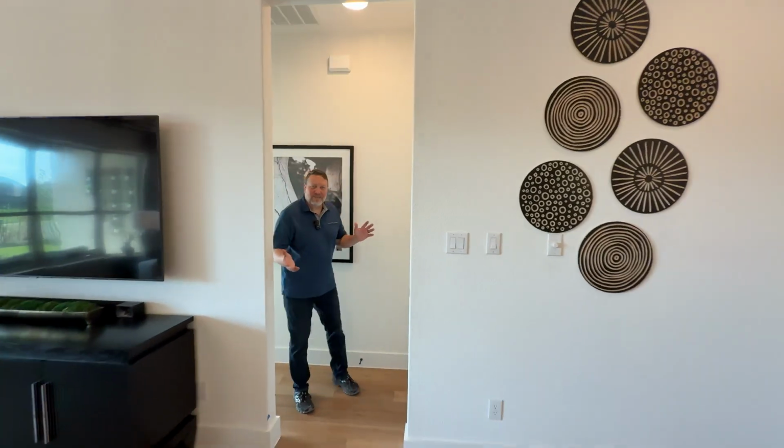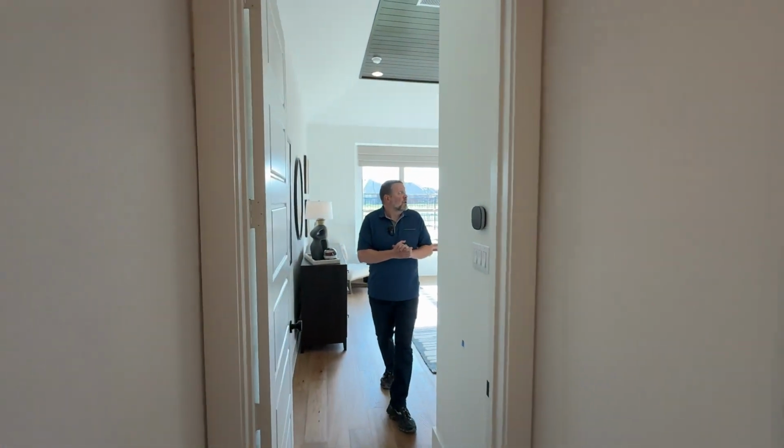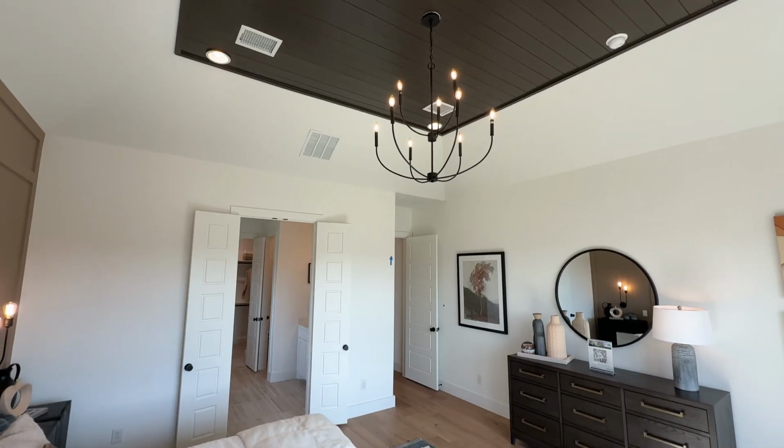All right, last but not least is the primary bedroom. Primary bedroom is very spacious. Man, this feels good in here. Very comfortable.